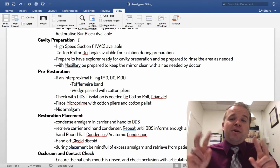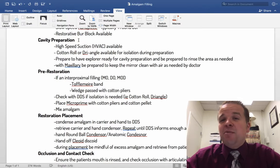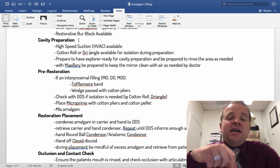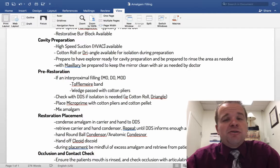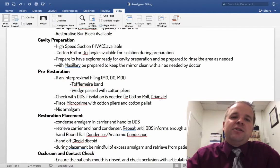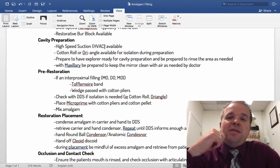Preparation is you're going to prepare the tooth to receive the filling. So you'll use the high speed most likely first, which is the drill. You'll start with that drill, and you'll clean it all out. You'll be using the high-speed suction, the big Mr. Thirsty. Mr. Thirsty's grandpa is what I like to call it. So you'll have high-speed suction, and you'll have that right by the tooth that the dentist will be working on.